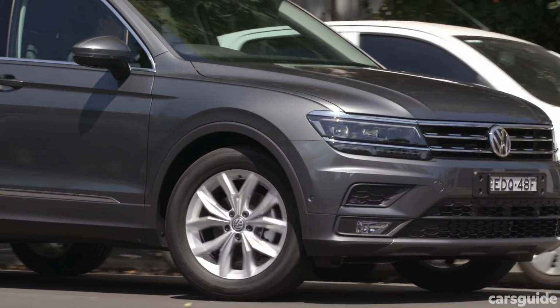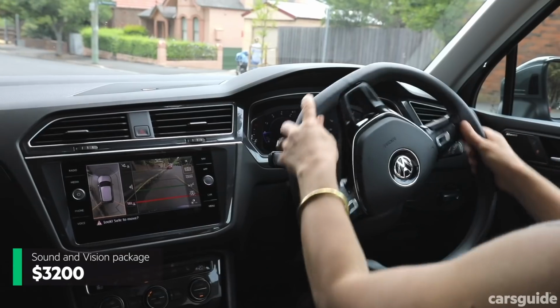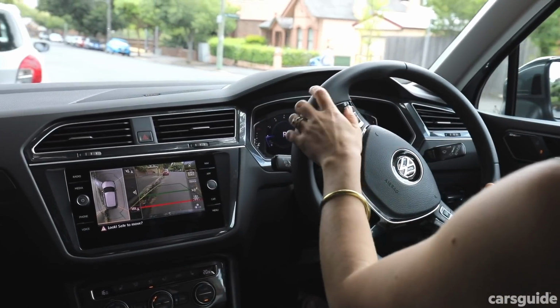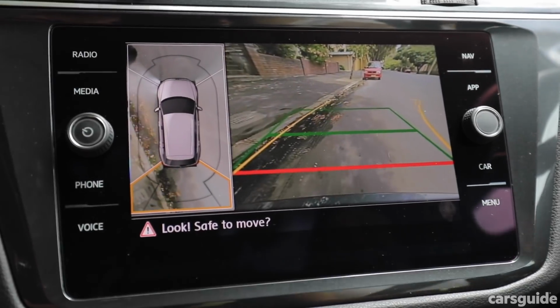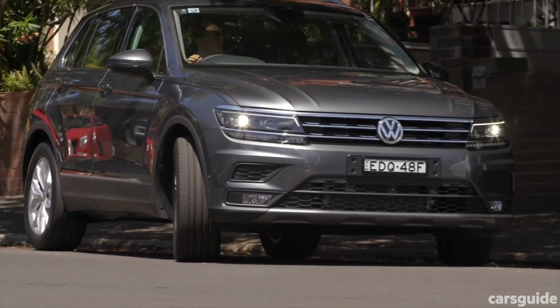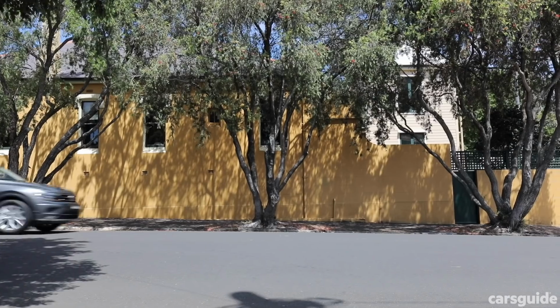Parking this car is good. This one is fitted with the sound and vision package, which gives you a 360-degree camera as well as a front, side and rear reverse parking camera, which is your usual camera that you get. It's also got park assist, so if you're really struggling, it will park itself for you.